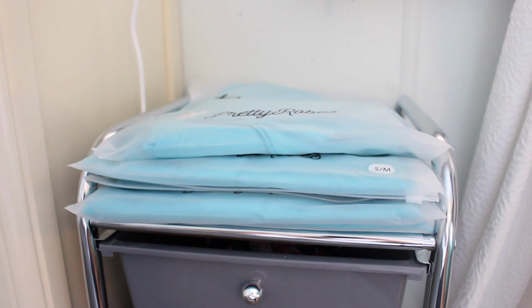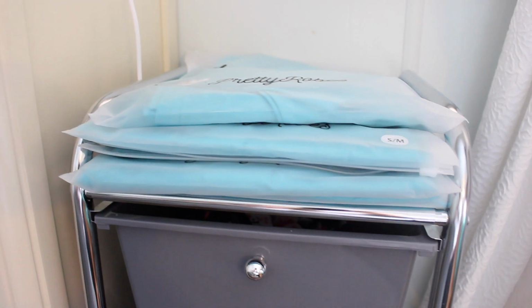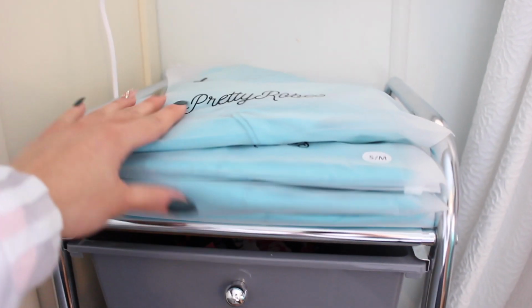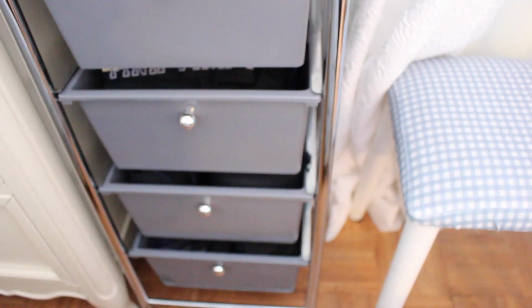Moving on to this little drawer here. So up here I have my wedding, well not mine, but like I'm going to give them to my bridesmaids and my maid of honors. I actually have two, my two sisters. And yeah, these are just the robes that I got for them. And then in these I just have like my underwears, bras.